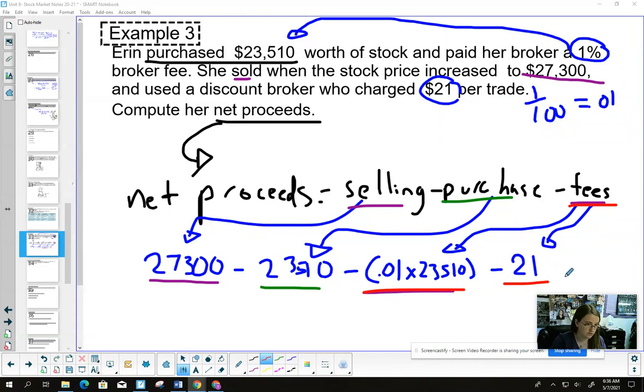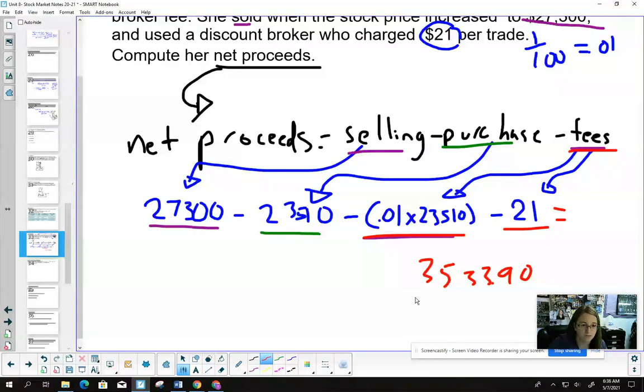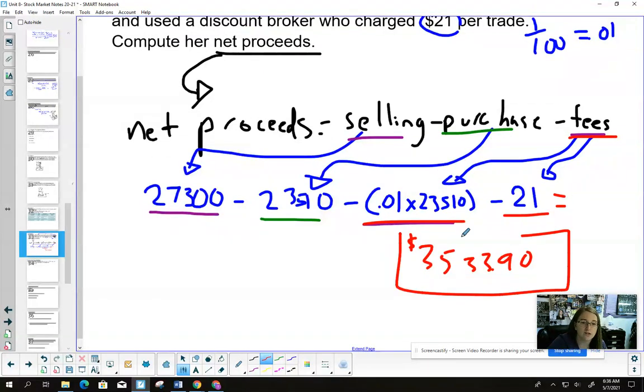So let's go ahead and put this on the calculator and see what we get. 27,300 minus 23,510 minus 0.01 times 23,510 minus 21. Okay, so I got 3,533.90. That should be correct here. So this is their net proceeds. This is actually what they profited because, again, those fees are going to cut into the profit a little bit.